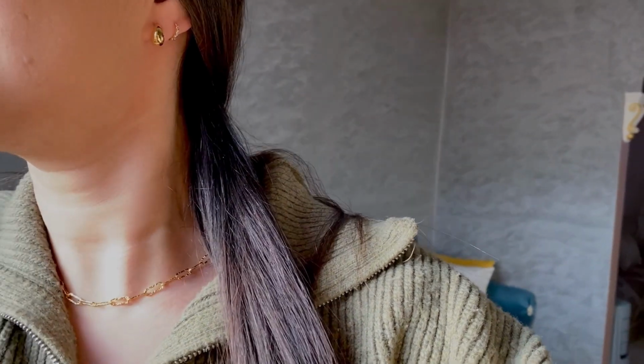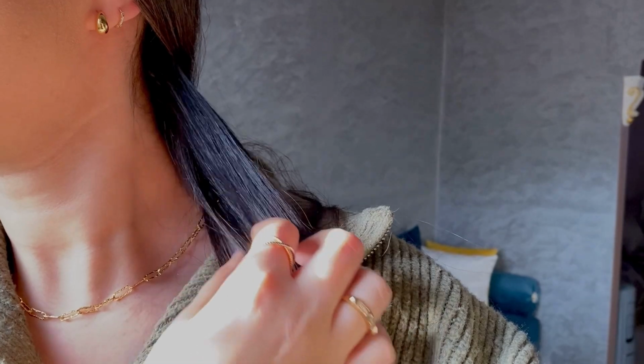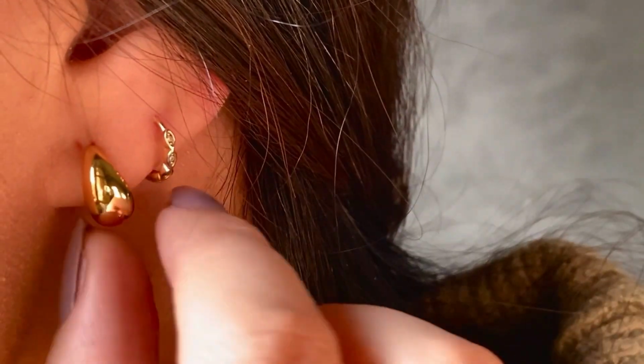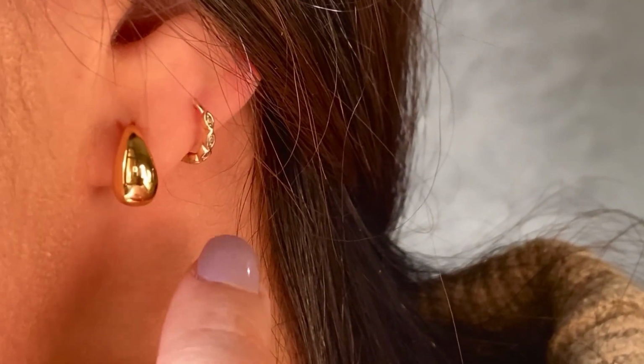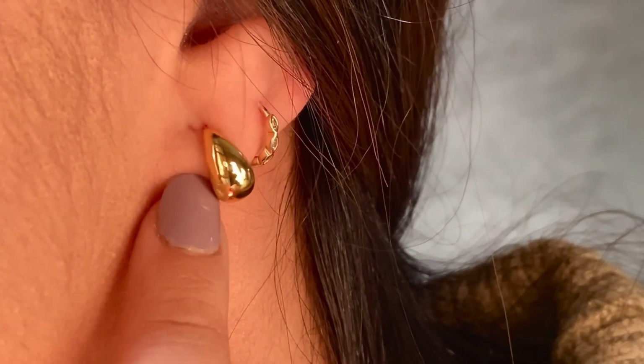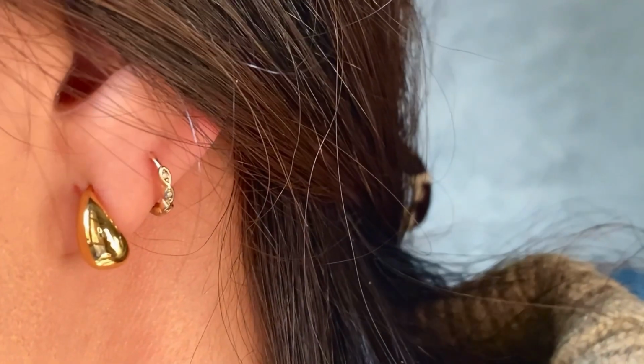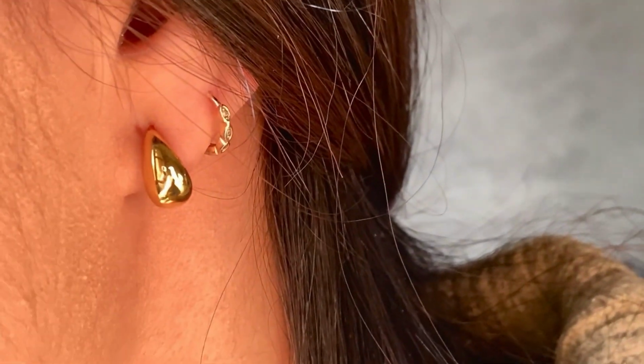The intricate details add a touch of luxury and elegance to any outfit. I usually pair them with an updo or a sleek ponytail to really highlight their beautiful design. They're versatile enough to complement a chic evening dress, or even a casual outfit like jeans and a crisp shirt for a stylish yet simple look.